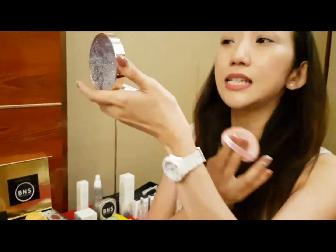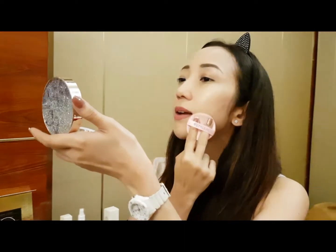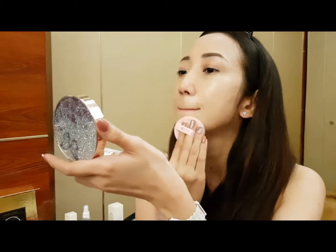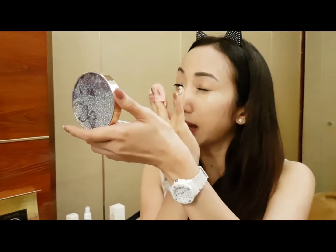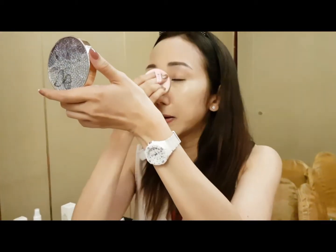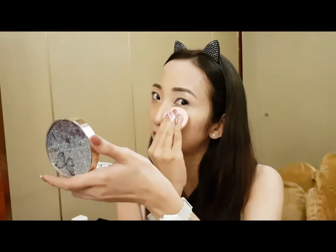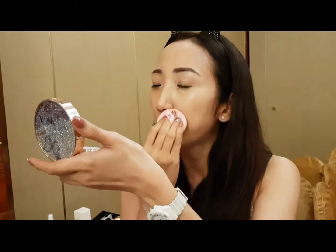So let's see. Ayan, meron pa akong blemishes. We're gonna try to conceal it with this cushion. So I'm gonna do just half of my face para makita natin yung difference. So instantly, there's already that glow and mas pantay yung skin ko. So, wow. So you just dab it all over your face and you don't wanna tug your skin because it's gonna give you wrinkles and make your skin age faster than it should.